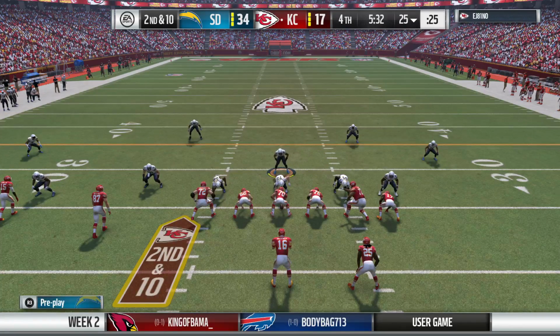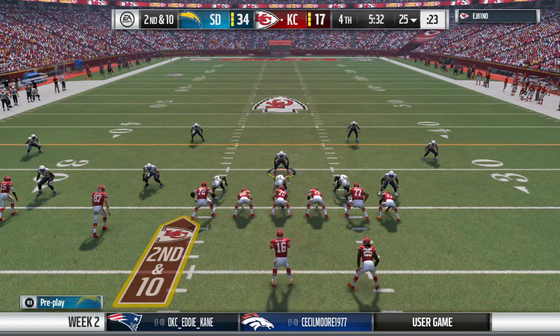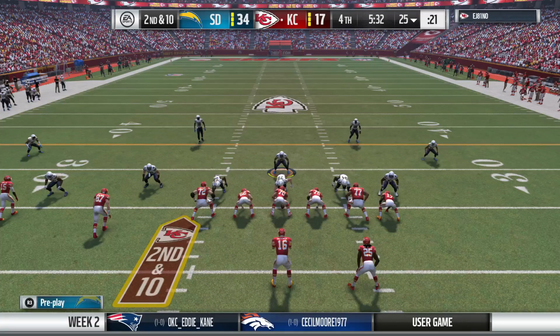Hurry up, here we go. No, check, Patriot. Hurry up, Marty, Green, 39. No, check, Patriot.